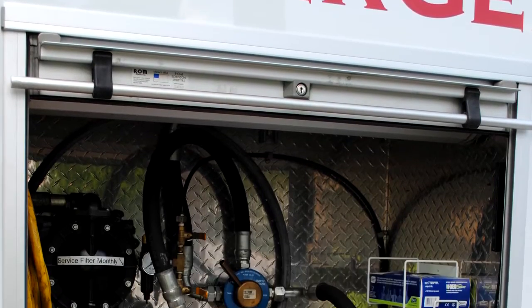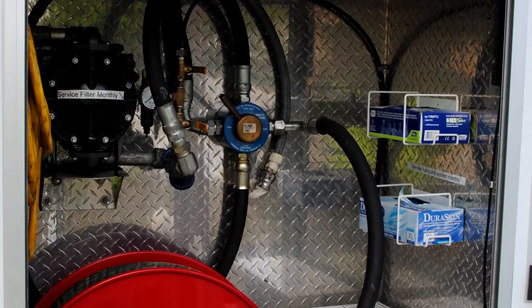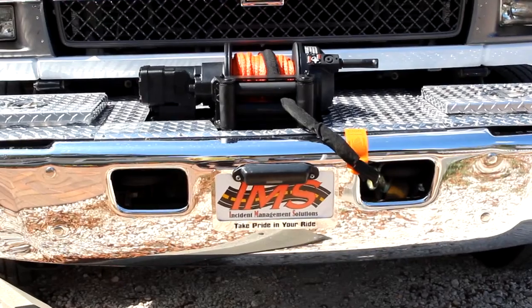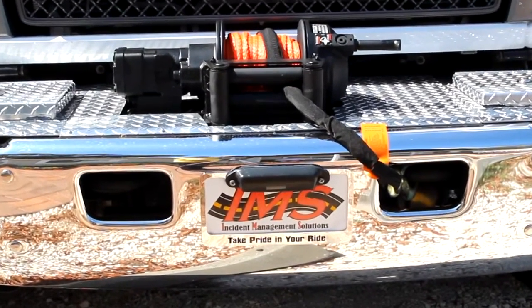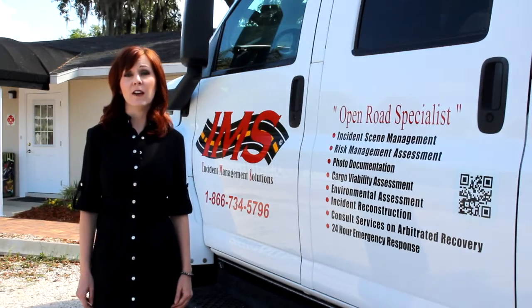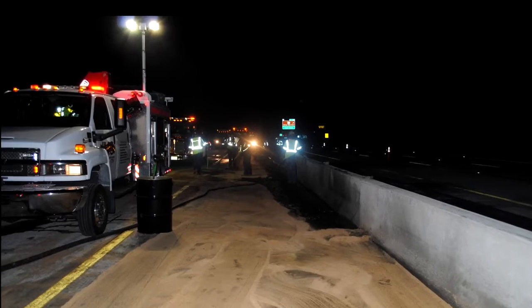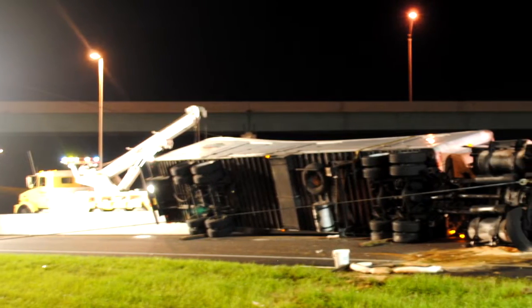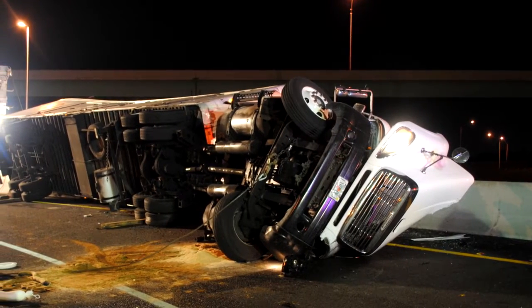Like a pump system that removes fuel safely in the event of a rollover or other type of incident. And a winch to help with the removal of cargo. That's when the four-wheel drive can really come in handy. IMS trucks have what most others don't, like scene lights. These mobile lights dramatically improve the ability to work at night and provide additional safety when it's needed most.